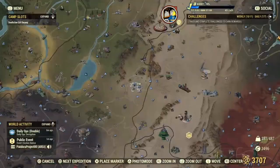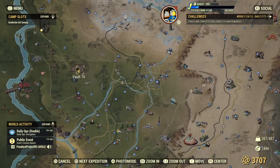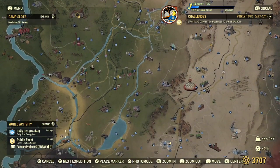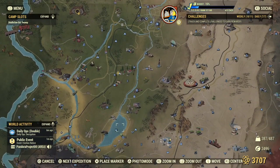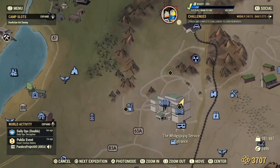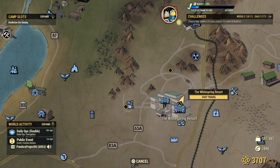Go to the map, and to get to Whitesprings, let's start at Vault 76 where the game started. You're going to go south. You're looking for a big lake. Once you see that lake, you're just going to keep going east, and this is the Whitesprings structure. Here's the Whitesprings station, and you're actually going to go over to Whitesprings Resort, hit the fast travel, and you're going to go to the exterior.